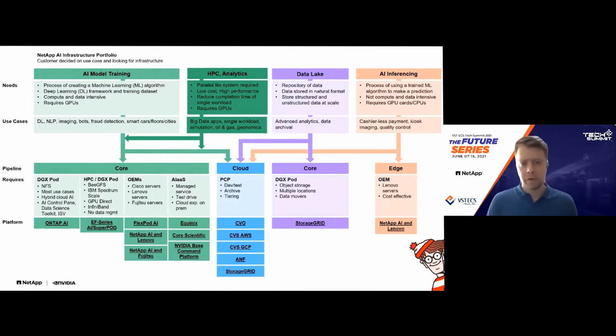And we also have a partnership with BGFS to be able to provide that parallel file system for the E series and really support some of those very, very specialist HPC types of workloads. Of course, we have our partnerships with our OEM partners, Cisco, Lenovo, Fujitsu, for whom we have developed very dedicated suites of compute storage solutions within their individual portfolios.